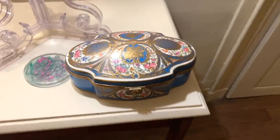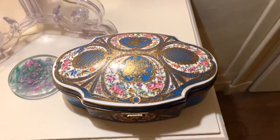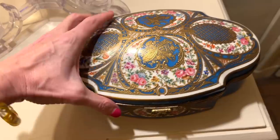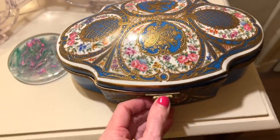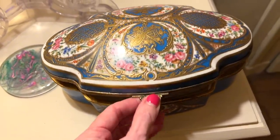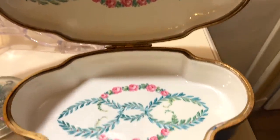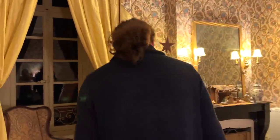But possibly the thing I am most looking forward to doing is turning this into a bonbonniere. Now, this porcelain box is one of Philip's prized possessions. He absolutely loves this. One of the first things I bought when I moved here. Yeah, in the local antique shop in La Chatte. So don't you worry, you carry on with the garland. I am on the chocolates.